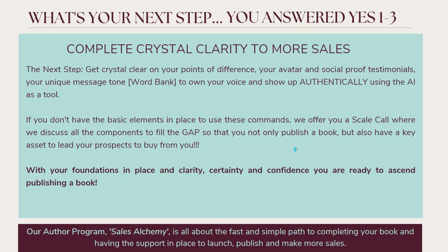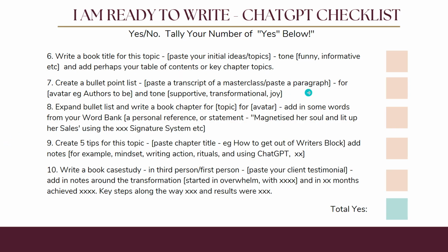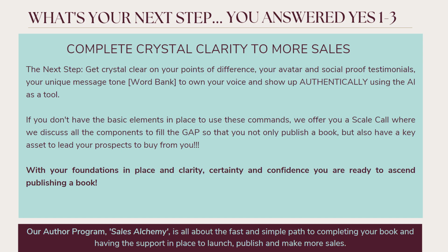So once you've completed your checklist, now is time to look at how you rated. If you answered yes to 1 to 3, that means you were able to complete 1 to 3 of these checklists. Then you're a beginner. You've started, you've got some basic understanding, but really we would love to support you to really understand how you can better use ChatGPT to publish your book. There might be elements of clarity around your business, not having testimonials, maybe even your content. You might not have content currently to repurpose. So would definitely encourage you, if you're at the stage you really want to write a book and you just need some crystal clear clarity, then book a call with us.